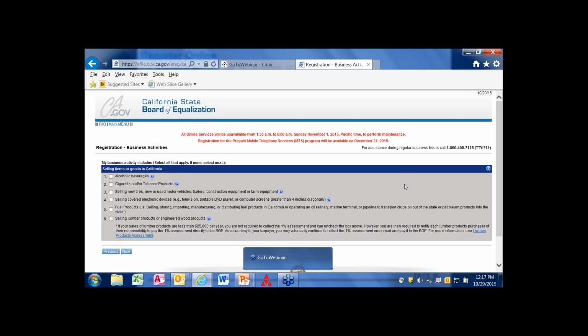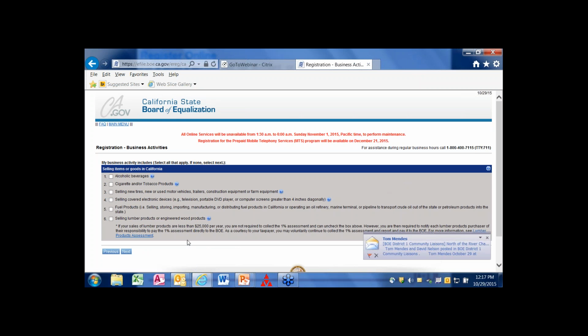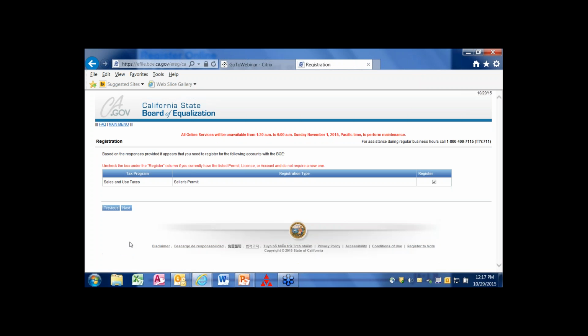Well, if there's cigarette taxes, tire fees, there are different fees associated with different businesses. So it's just, again, keeping track of which forms and schedules are attached to your form that you should be aware of. It gets you the right information by clicking the right boxes. Most of us are not going to have a lot of these things as part of our business, so most of us will not even click anything here. We'll just go to the next page.